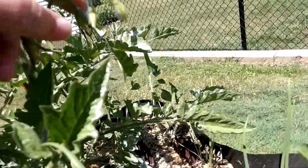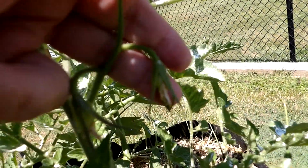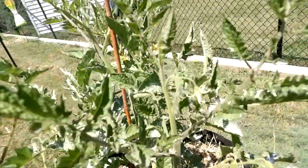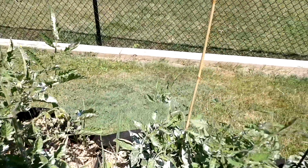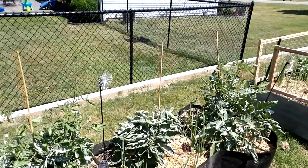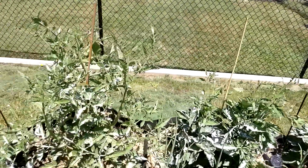Is this a baby tomato? Oh, look, a baby tomato. It's hard to see. There we go. So these are all San Marzano. I think that's how you say it. Paste tomatoes.